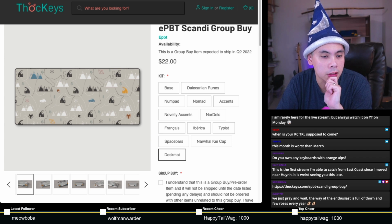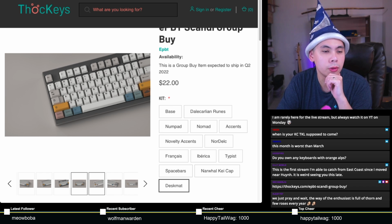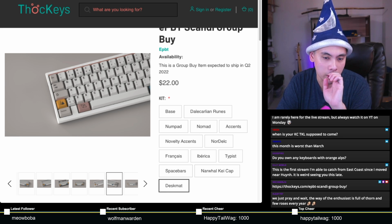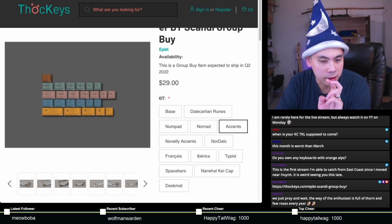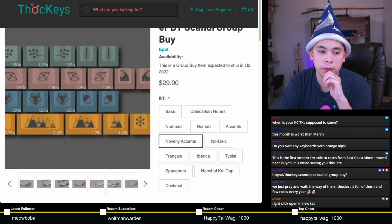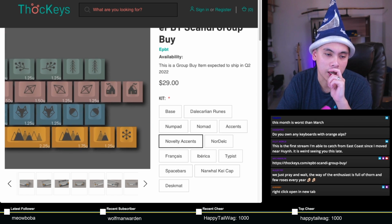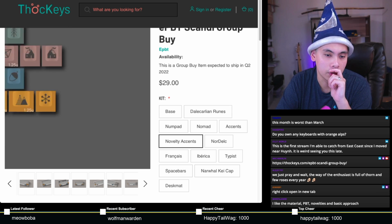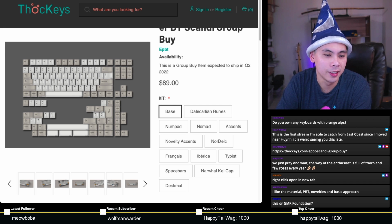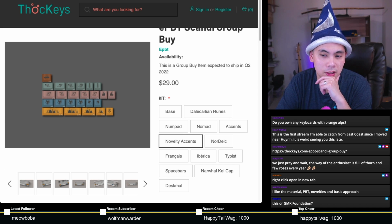Let's take a look at these renders really quick. When I first talked about the set, I liked how simple it was with just added accents. There are two accent options: the regular accents with the regular wording, and the novelty accents. I mentioned that if you're going to buy this, you should probably try the novelty accents, because this is what makes the set. There are so many other sets that look like this. It may not look exact, but this is a very generic color scheme. It's really the novelty accents that make the deal.